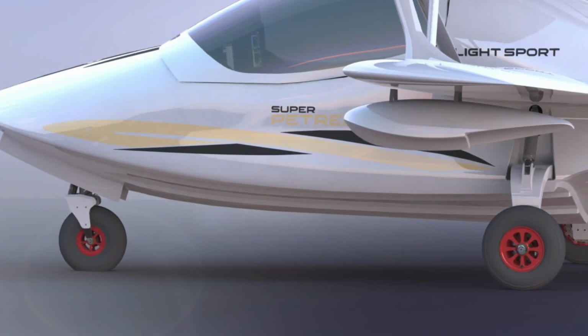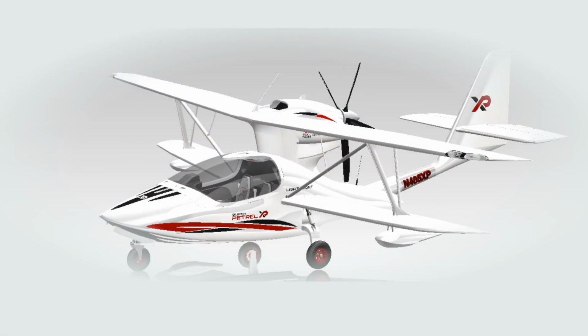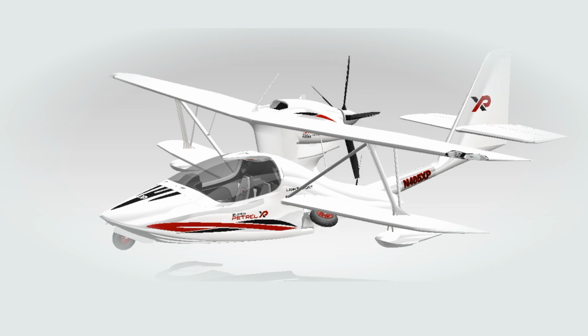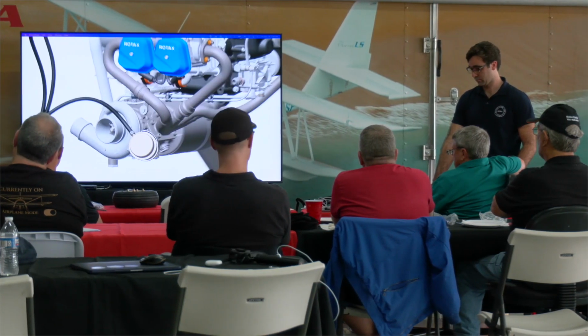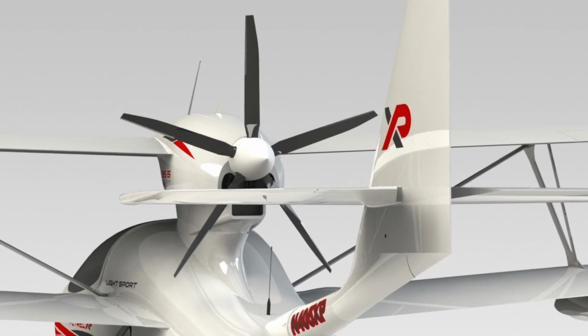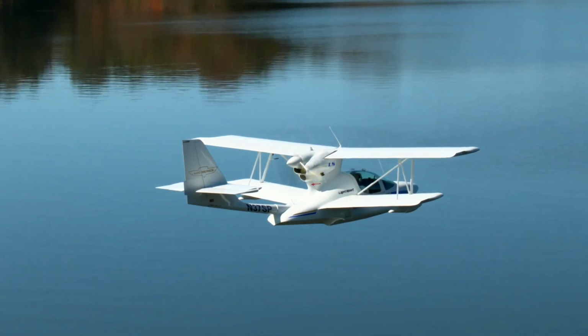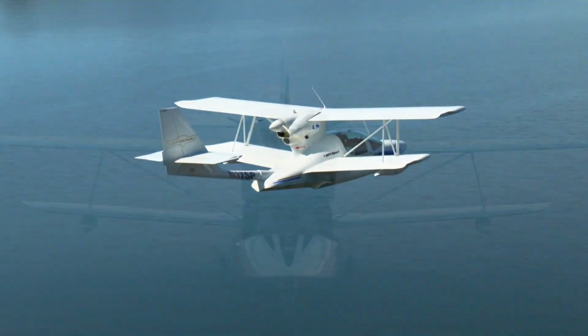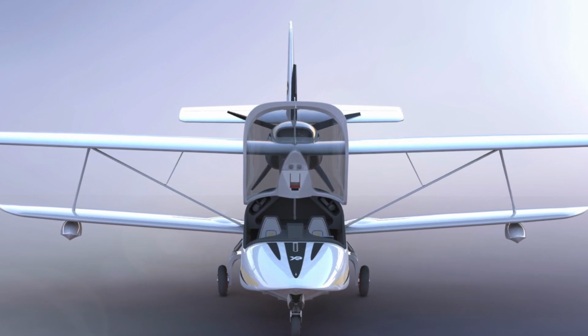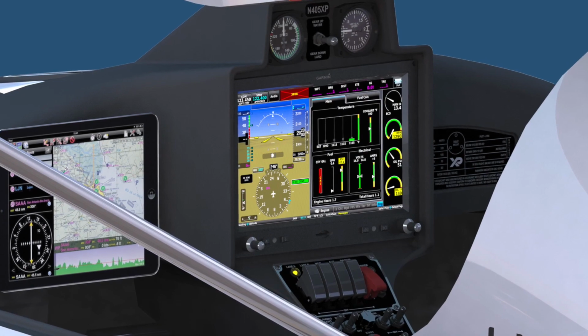Larger wheels and tires improve operational ability on unimproved surfaces, and the gear operates hydraulically for both ease of operation and mechanical simplicity. But perhaps the most impactful feature was the introduction of the Rotax 915 IS fuel-injected turbo at 141 horsepower. The ubiquitous 100 horsepower Rotax 912 IS, the heartbeat of light sport aviation, is also available. Fuel capacity has increased to 30 gallons, a little over 113 liters. The panel sports the Garmin G3 glass package with autopilot.